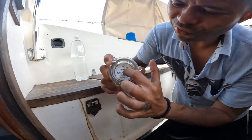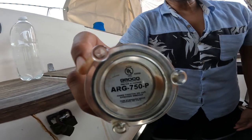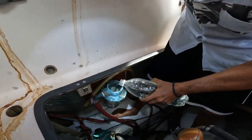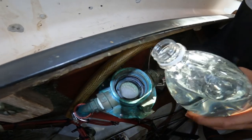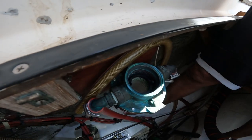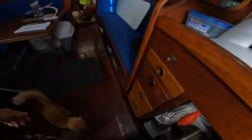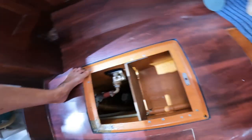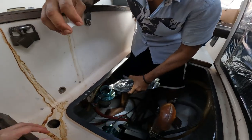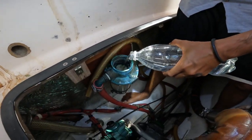So next we are filling water. Water, water, water. Not fuel, huh? Don't put wrong, Sammy. So now we need to see if the sea cock is still closed. Excuse me, Sky. Sea cock is closed. Yep, closed. Go into the impeller to push the water in.